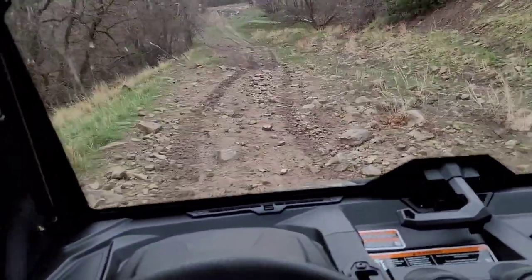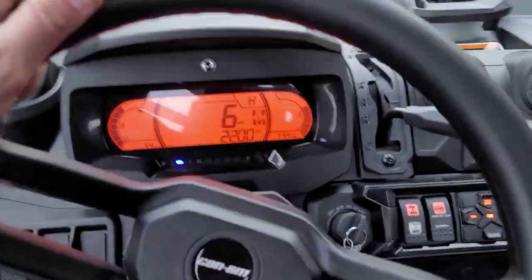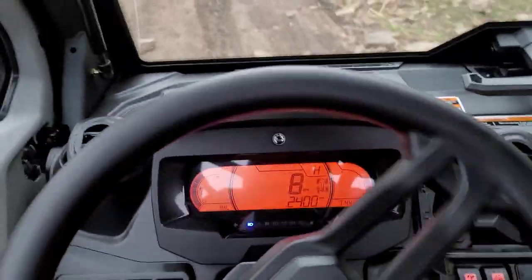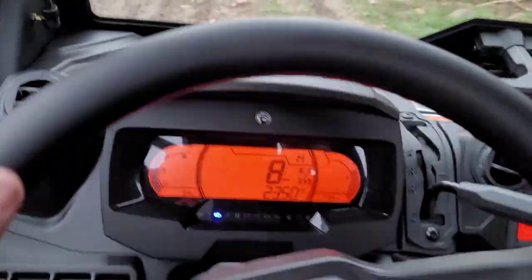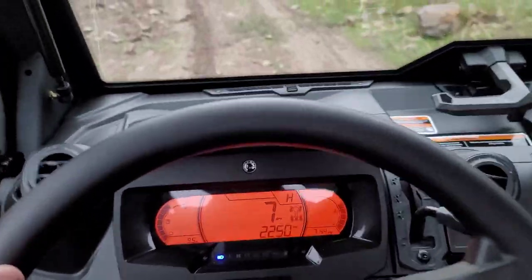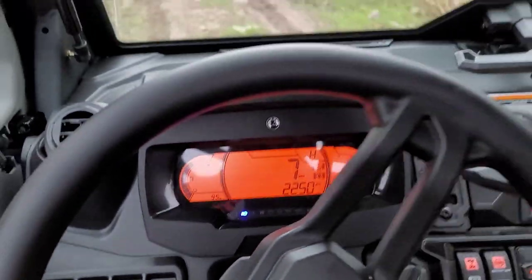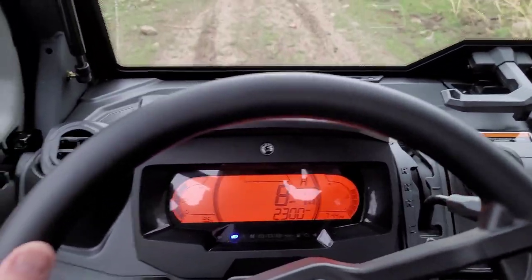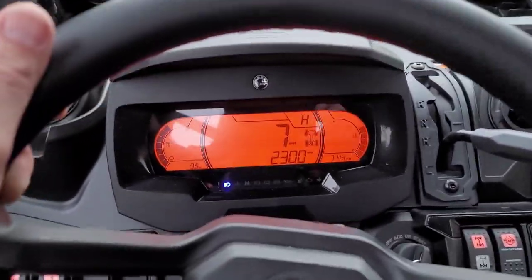As soon as you put it in high range, the hold back is not near as good. Wants to start getting away from you. The low range hold back is great. High range, you make the call.